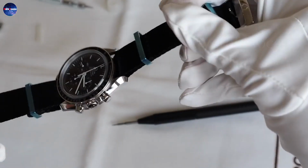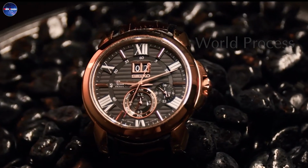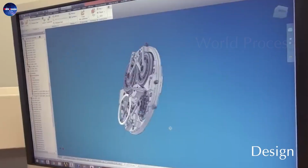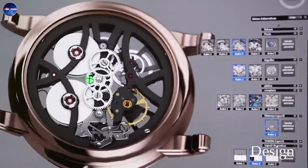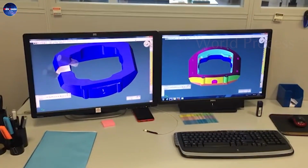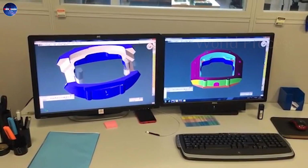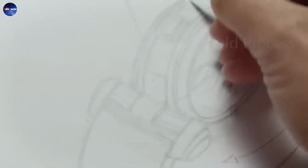The Swiss watchmaking process. Here we are inside the design office of Richard Mille watch brand. On the computer screen, a 3D design of the watch case is displayed. The idea is the first and most important step in the design process of a watch. It is the foundation for engineers and watchmakers to start manufacturing the product.